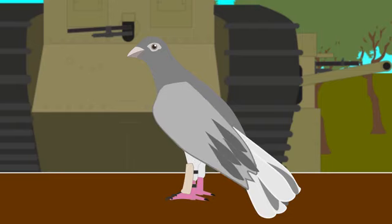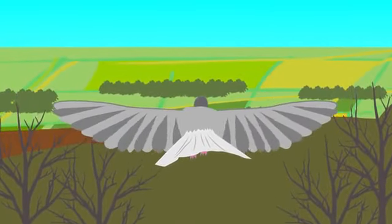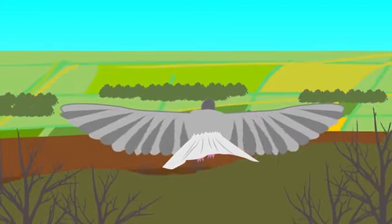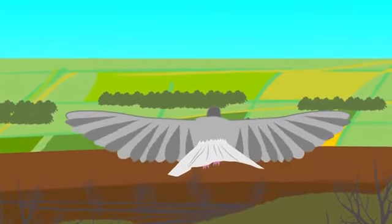This breed has been developed selectively for racing since the middle of the 19th century. Because of their exquisite speed and the ability to navigate to their original position, these pigeons were used during the war to deliver messages between units on the front lines back to base.